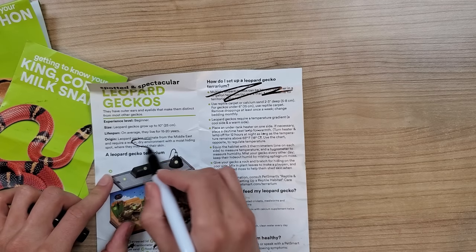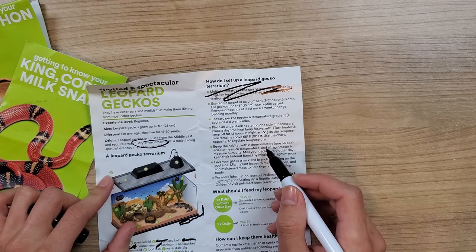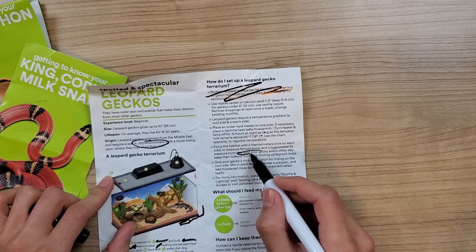Mist your gecko every other day? It says right here, a dry environment, and then they said to mist your gecko every other day. Maybe they mixed up the Cresty one. I'm gonna give them the benefit of the doubt. Their editor had some trouble and put the Cresty care and the leopard gecko care. I make the mistake all the time. Yeah, all my Cresties and Leos are together.